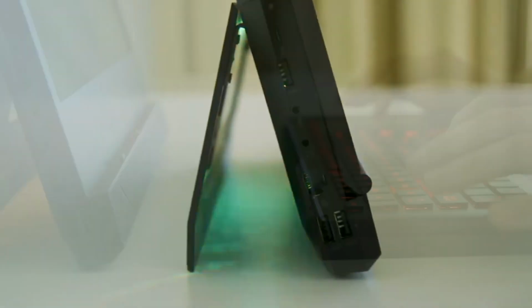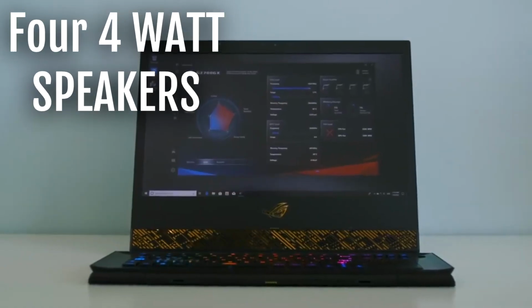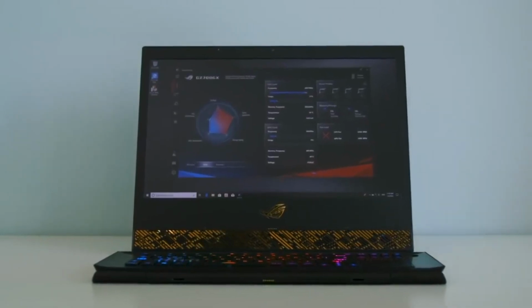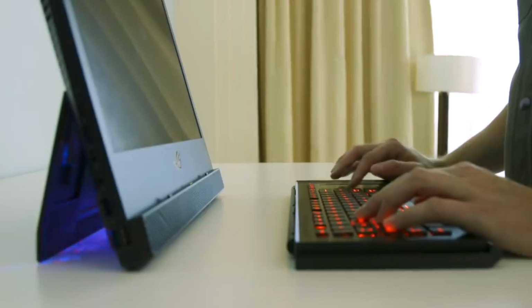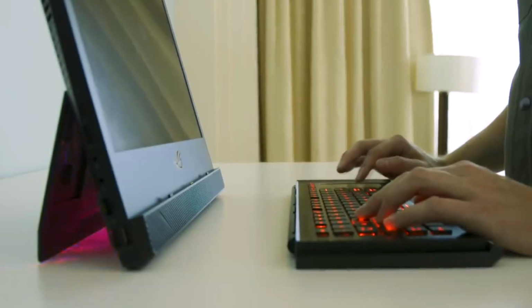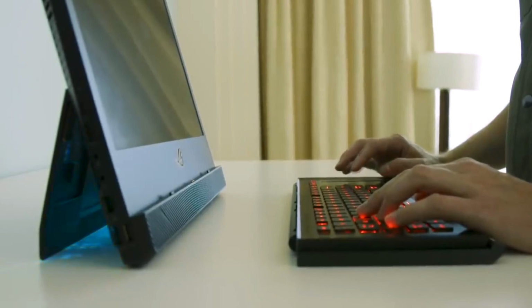Don't forget the sound though. Since it has a new stance, it has four 4-watt speakers facing you, unlike an average gaming laptop that has their speakers underneath the keyboard facing the flat surface. It comes installed with Windows 10 Home or Windows 10 Pro. That depends on what you pick when you're buying it.